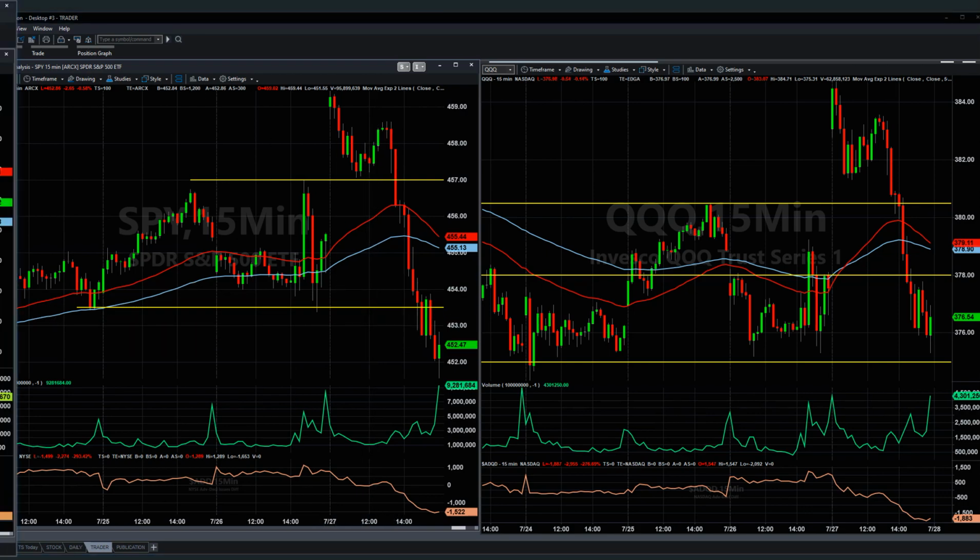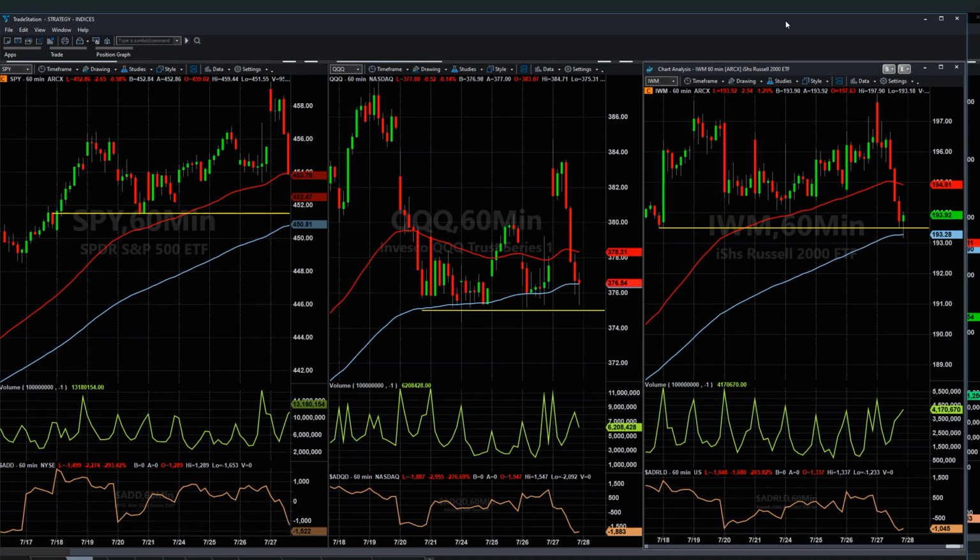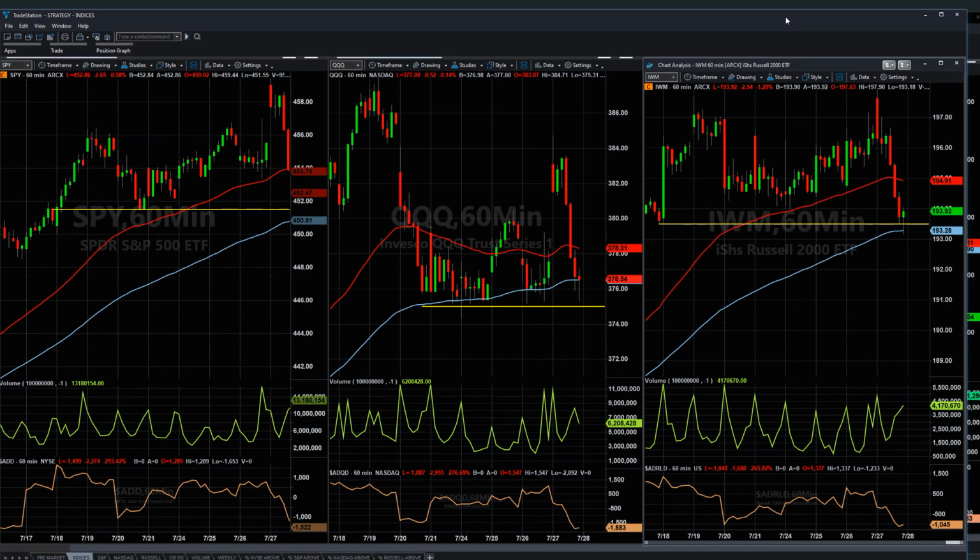Now I want to move to a little bit longer term chart, and this is an hourly chart, and this is one of the reasons why I said that the first hour is important. Now if you looked at the first hour, this is the first opening candle on the gap up on the spiders. This is the divergence in breadth that I talked about, and you can see there was absolutely no follow-through in that first hour of trading.